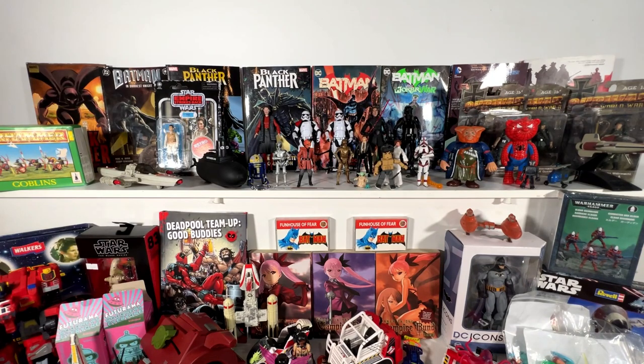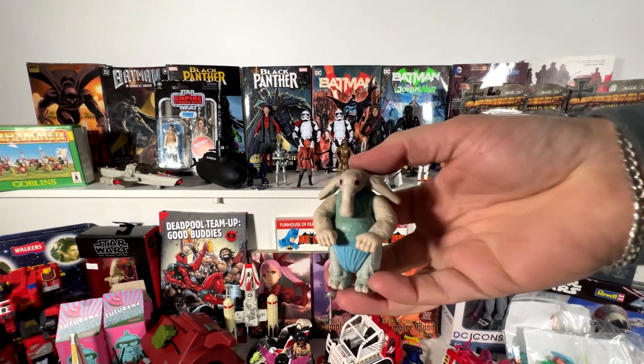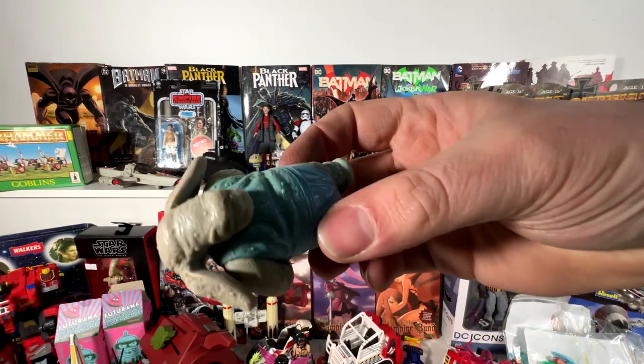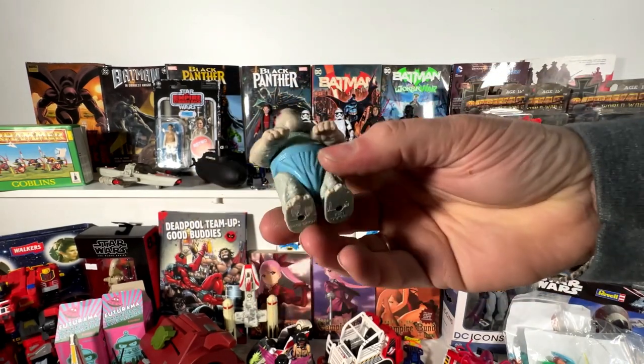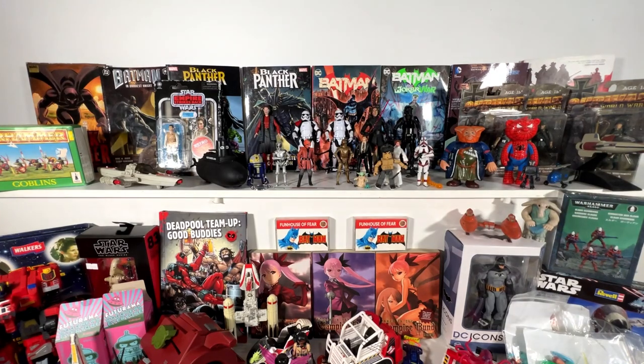Oh, we've got a vintage Star Wars figure. Max Rebo. He's faded badly, hasn't he? Look at him. It's supposed to be a much brighter blue than that, actually. Don't come with his mates, though.